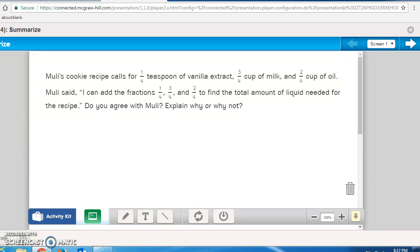This one you're really going to have to understand a little bit about cooking. 1/4 of a teaspoon is way different than 3/4 a cup of milk. Even though the denominators are the same, they are not equivalent in their measure. Remember back to the peach? As long as the peaches were the same size, we could add the thirds that were being eaten by the 2 girls. The same goes for here.